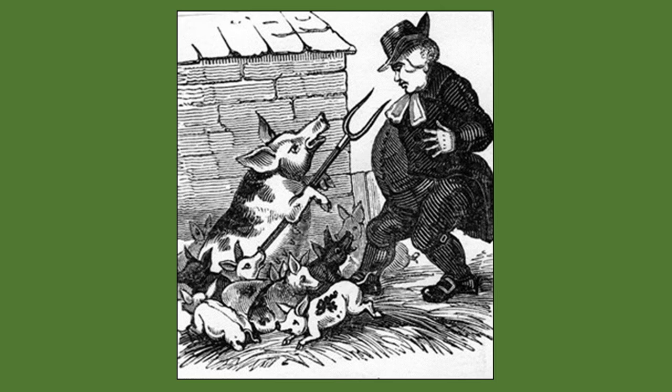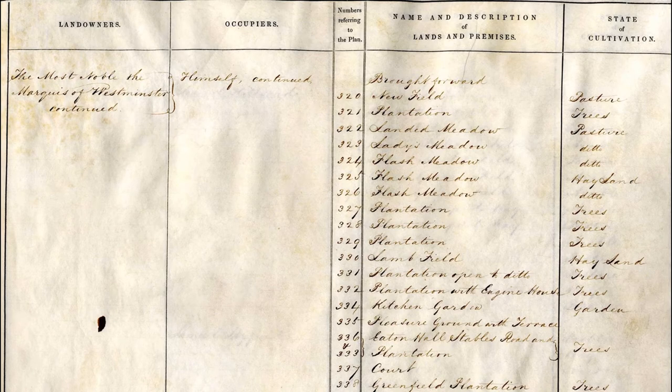Starting in 1836, it took 15 years. The tithe maps show numbered plots and had an accompanying book called an apportionment, literally how the land was portioned out. This identified the owners, occupiers, plot name and number, and what the land was used for.